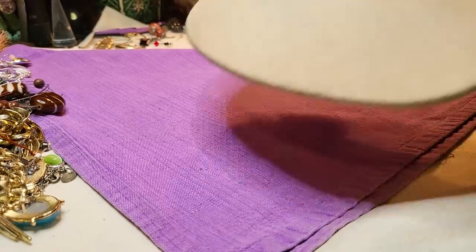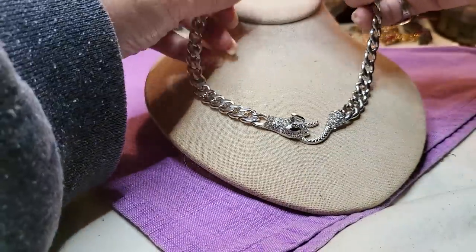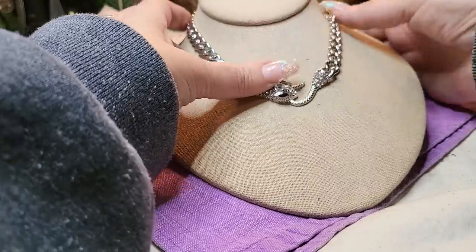Oh, my goodness. You got to see this one. Silver tone. And it's a snake holding its tail. Isn't that cool?